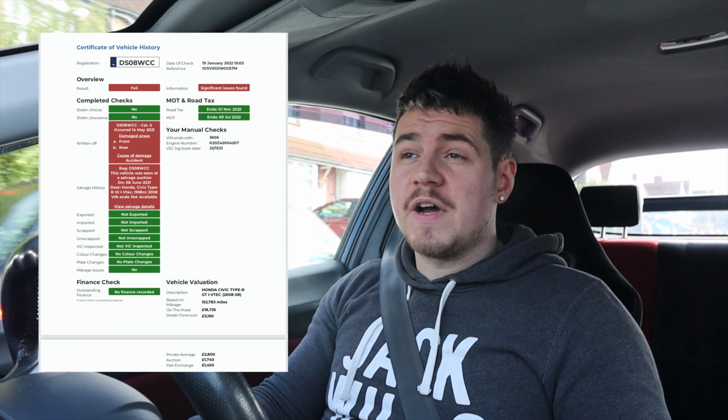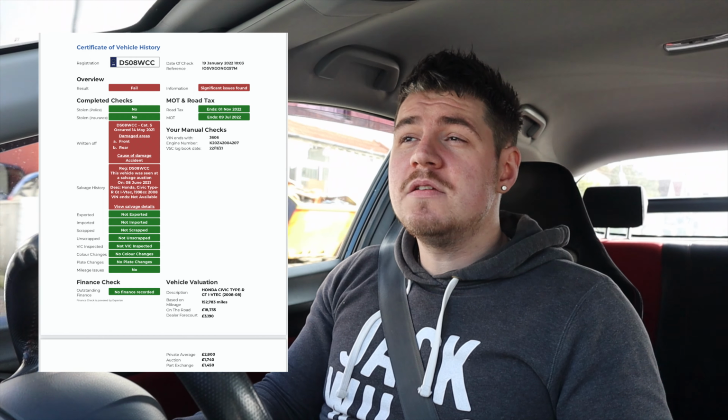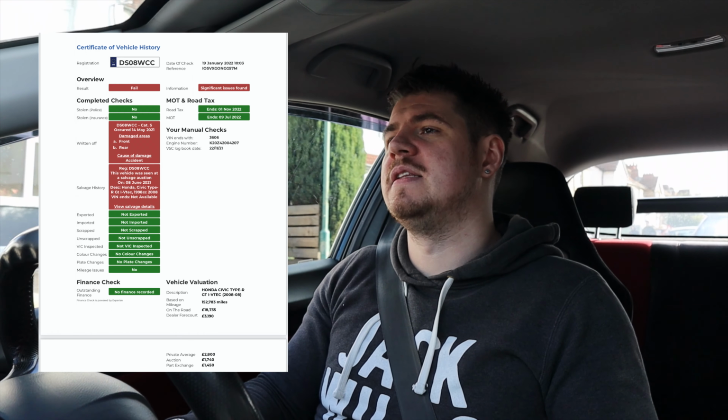Okay, so now you join me in the cockpit, but before we get into the work, I just want to run you through a couple of things about this car. So first thing I'm going to do is chuck the HPI check up on the screen now. So I've paid £2,500 for this car, which some people may say you've overpaid a little bit, because we've seen a couple of them go for £2,500, arguably in better condition than this one. Well, probably in better condition than this one.